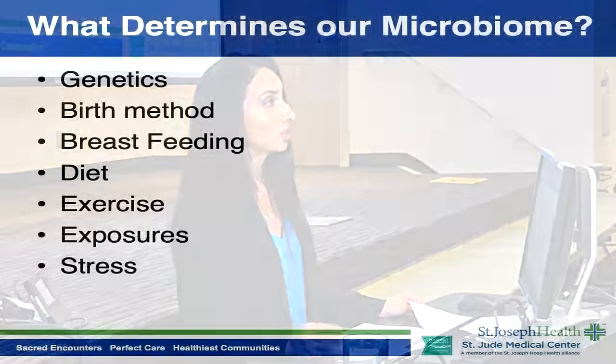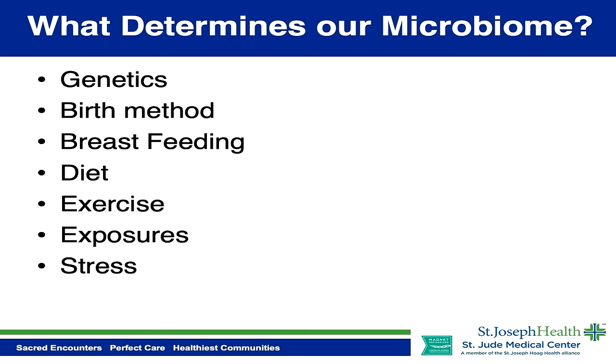So what determines our microbiome? So it begins with your genetics. So the microbiome of your mother and your father. Then your birth method. So if you were born by vaginal delivery, you get exposed to the bacteria going through the birth canal. Well, unfortunately, children born by C-section don't get that same exposure to the mother's vaginal bacteria.